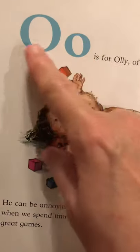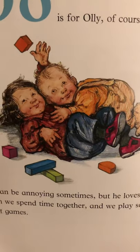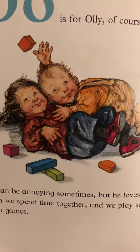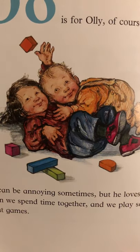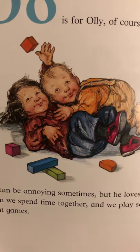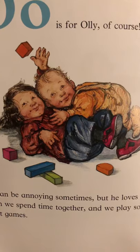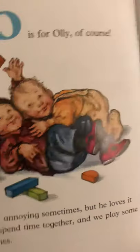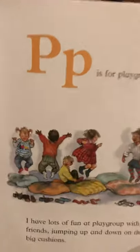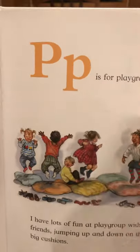O, big O and little O look the same, don't they? O is for Ollie, of course. He can be annoying sometimes, but he loves it when we spend time together and we play some great games. That's nice, isn't it? Ollie, how about P, big P and little P?